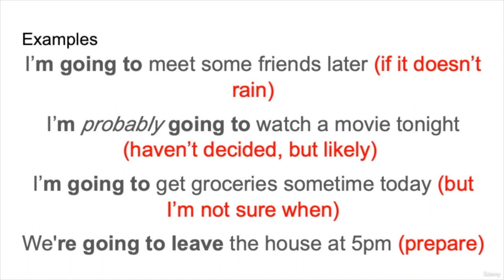I'm going to meet some friends later, but something might happen that will stop me from meeting them. I'm probably going to watch a movie tonight. I haven't decided, but it's likely that I will watch a movie. So I'm probably going to. I'm going to get groceries sometime today, but I'm not sure when, and I might get them tomorrow. But that's my plan.